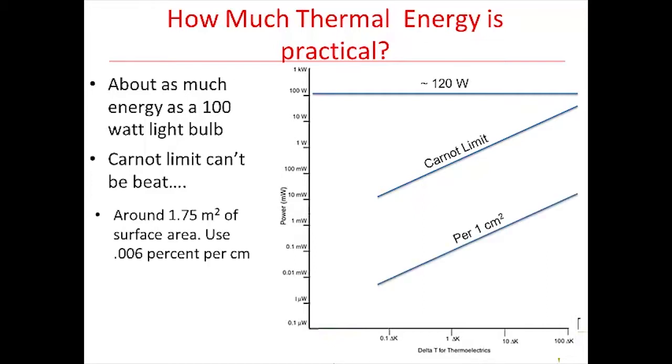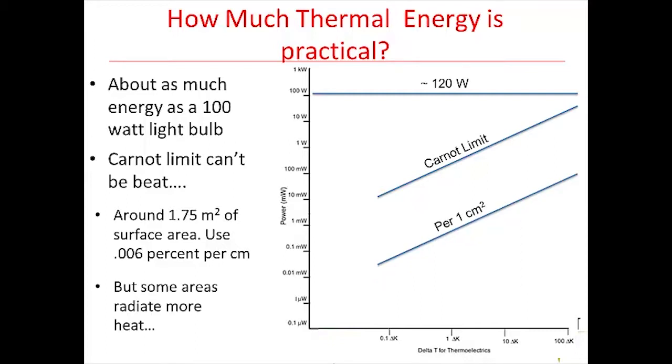A person about my size has about 1.75 meters squared of area. So that knocks us down. If we look at it, we're down to sub-milliwatts, especially in these lower areas. So what I could say is, well, I'm not going to cover my whole body in some type of skin suit or balloon or something. It'd be ridiculous. But some areas on my body radiate more heat, and if I use those, I actually can boost that up a little bit.